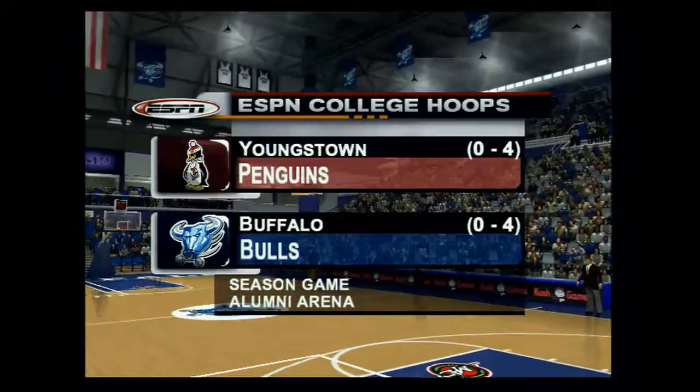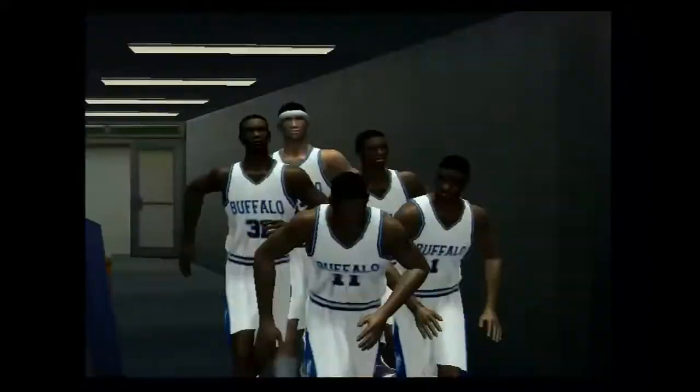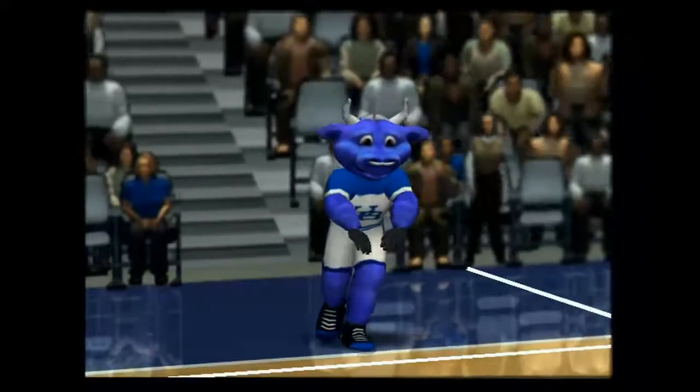York. We're here at the Alumni Arena, home of the Buffalo Bulls. NCAA action here on ESPN. This is Mike Patrick here with Jay Bilas. Tonight's game should be a good one. Let's go courtside for the player introductions.